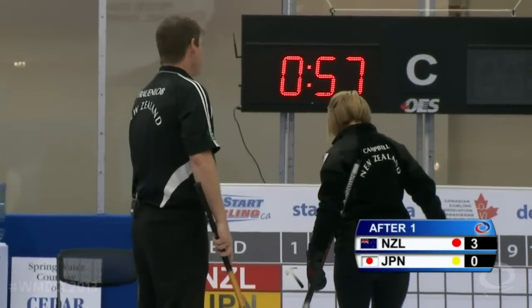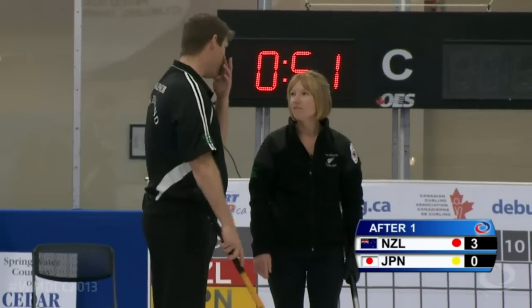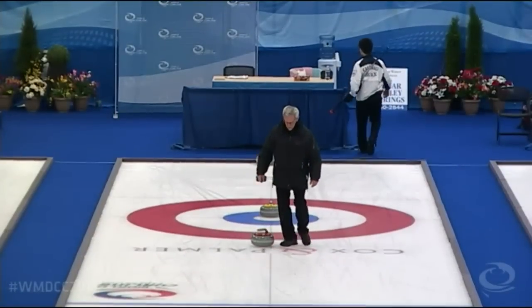I think they committed to the 3 once they threw that guard, so I still sort of think they had a chance at 4 or 5 if they had played a different shot with Hans Frauenlob's last. 3 it will be, and we have a couple of other games going on.